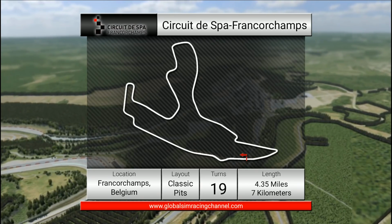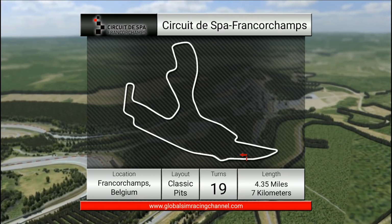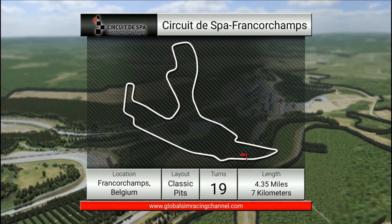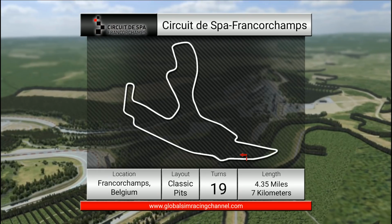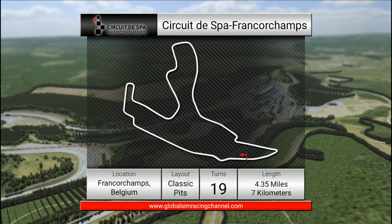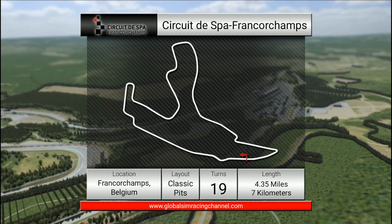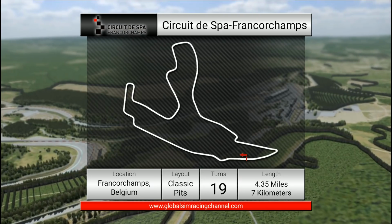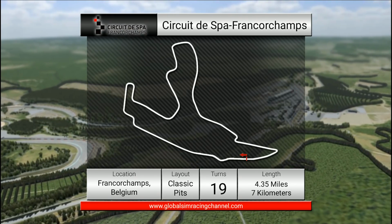Now, this famous track was originally shaped like a triangle, and it was also a street circuit. Drivers used public roads and visited several small cities in the area, like Malmedy and Stavelot, after which some of the current corners are named. The track had a nasty reputation for being very dangerous, and only in the 80s the track was shortened and made safer to roughly its current layout, going from 14 to 7 kilometers of asphalt, around 4.3 miles.